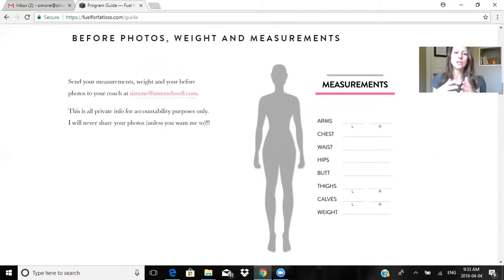Okay, and then you've got my Fitness Pal. Next, I want to ask you to, for extra accountability purposes, send me your photos, your weight, and your measurements. These are 100% private and absolutely up to you how much information you want to send me. I will not be sharing this information with anybody. If at any point you do want me to share it, you can let me know, and I always check 3 extra times to make sure that you're okay with me sharing this information. It is 100% private, but it is great for accountability.